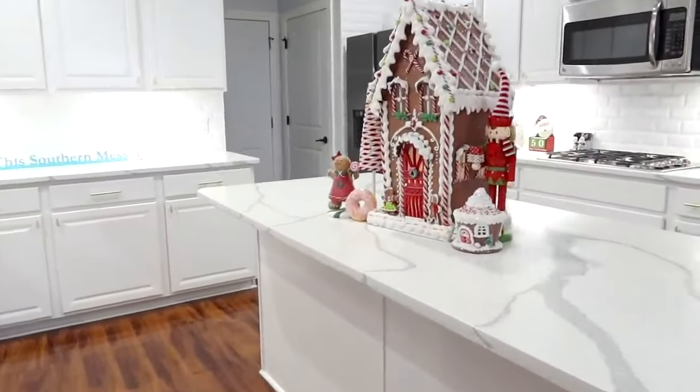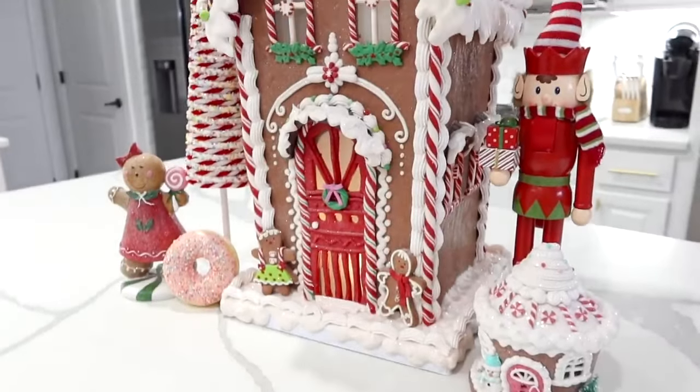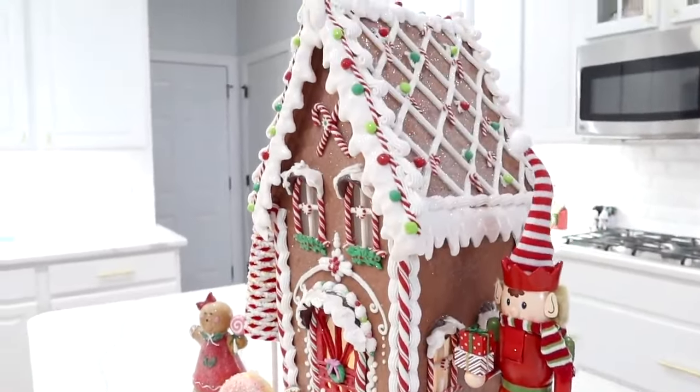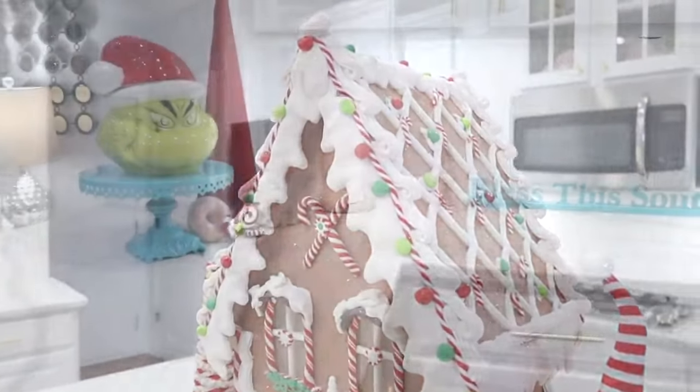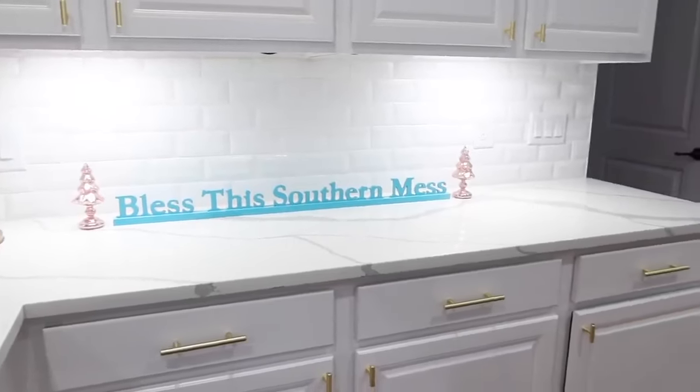But right now, I wanted to show you guys all the progress we made on this day and some close-up shots, because I know sometimes from far away you can't really see what things really look like. So I just wanted to give you guys some close-up shots of everything we did today.